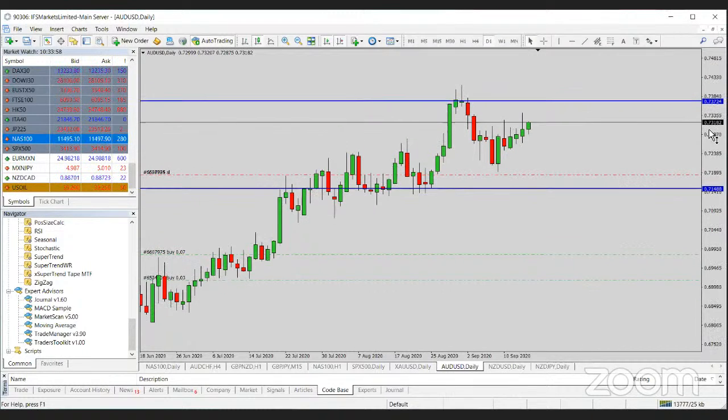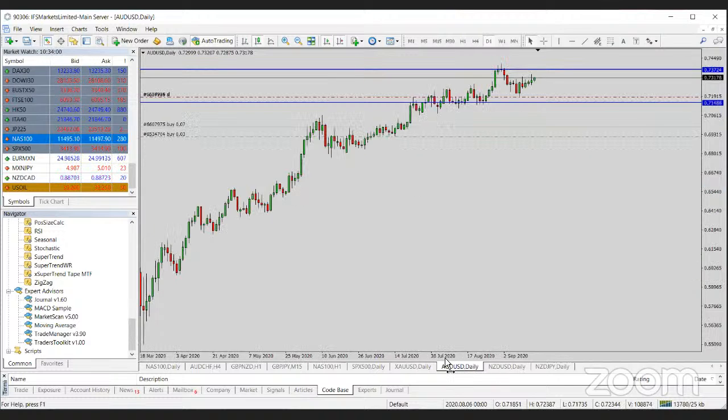So what I'm not saying is price is going to go up forever. It's definitely not going to go up forever. At some point, price is going to make a lower high, and it's going to come back down. That is pretty much guaranteed. But when that's going to happen and where it's going to happen is anyone's guess.